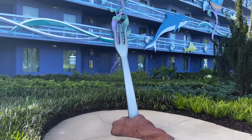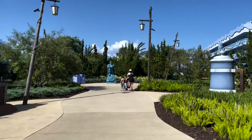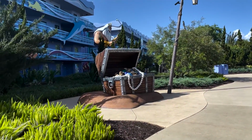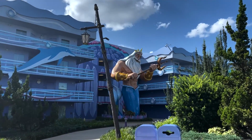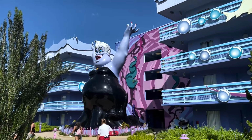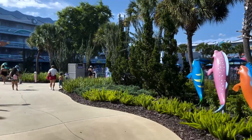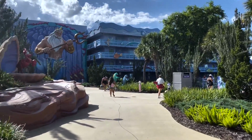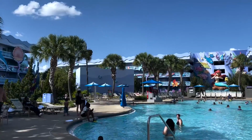Do love the giant dinglehopper though. Lots of giant Remember Berries from the Little Mermaid movie, the Prince Eric statue. This building is presented by King Triton, and this by the Queen herself, Ursula. This section does have its own pool, which is great because it is much further away than everything else. Over here we do have a lovely little Sebastian. And then here is the pool.